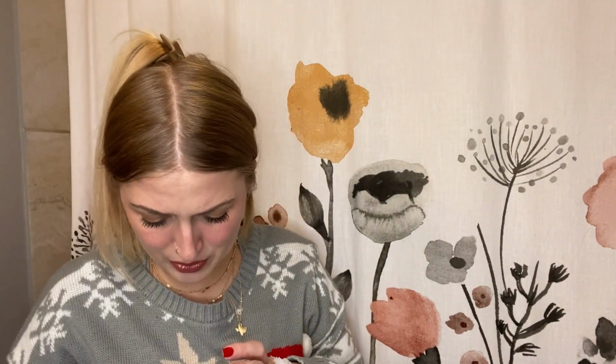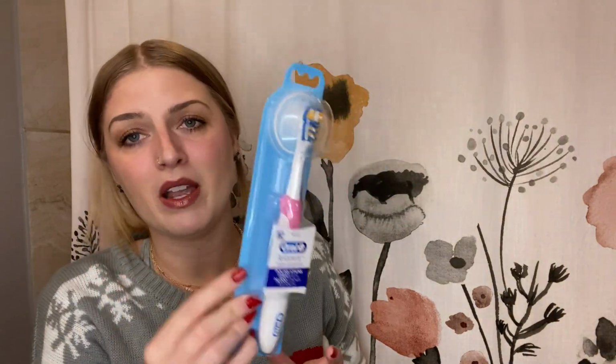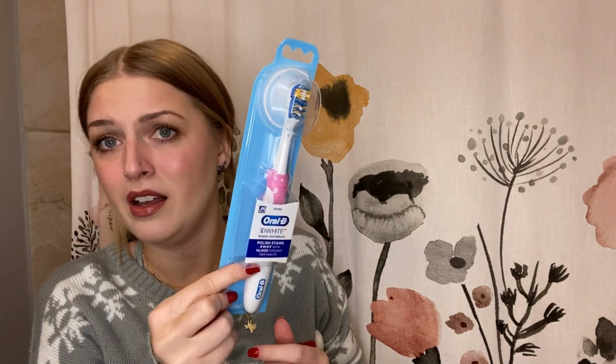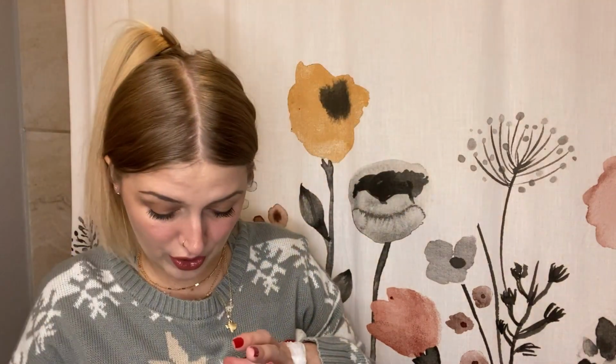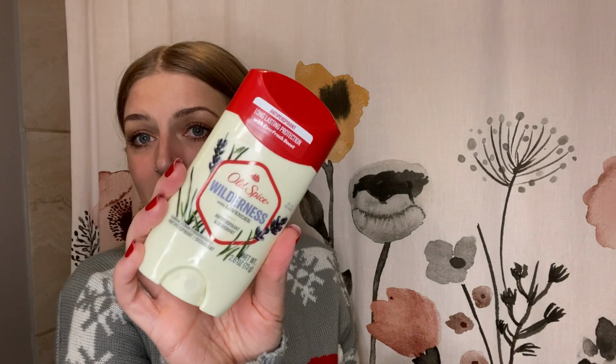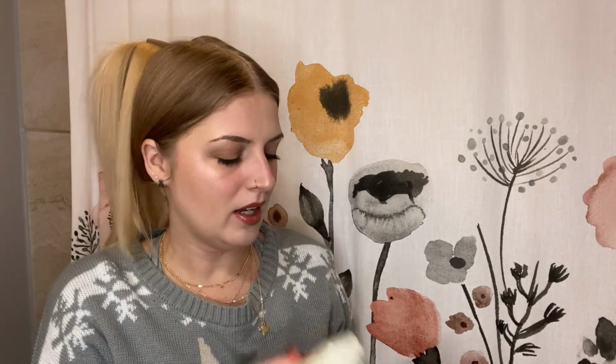And then for the personal care items, I got an electric toothbrush. These are my personal favorite electric toothbrushes because they're not too big and bulky. So an electric toothbrush, Sensodyne toothpaste, Old Spice with lavender. I just picked my favorite scent. Oh, it smells so lovely.